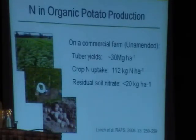We can do the same thing in potato farms, very different. We weren't looking at farm imports and exports, but we were measuring, going out again on conventional farms, measuring yield, nutrient uptake in the crop, and then what's left as nitrates, residual soil nitrates in the fall. It's the big issue in PEI. It's usually lost over the winter, often to drinking water, to groundwater. It's a big concern in communities.